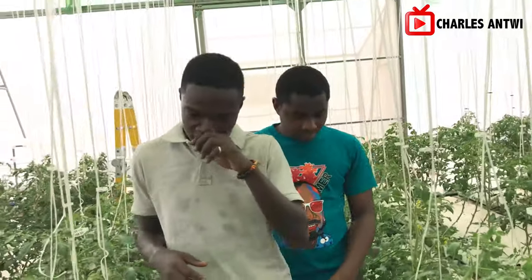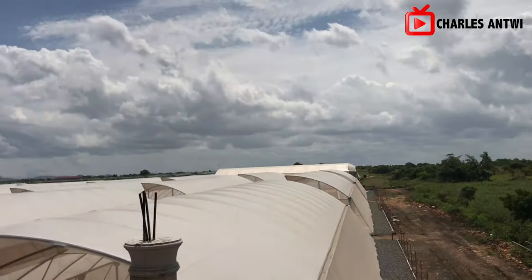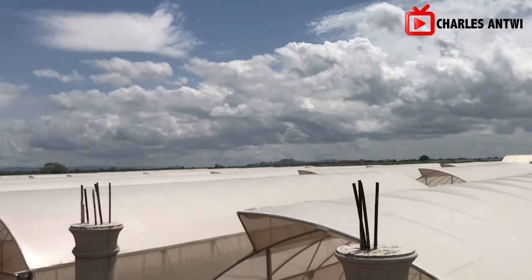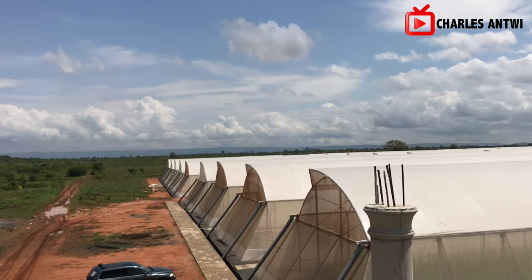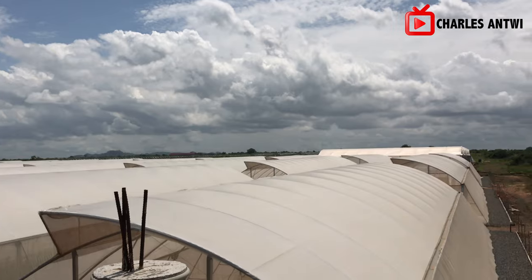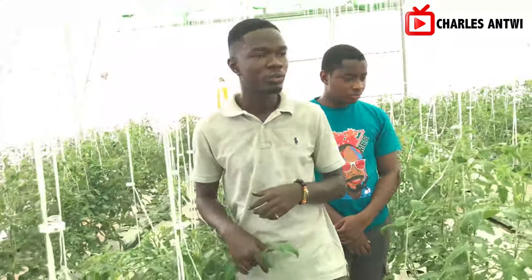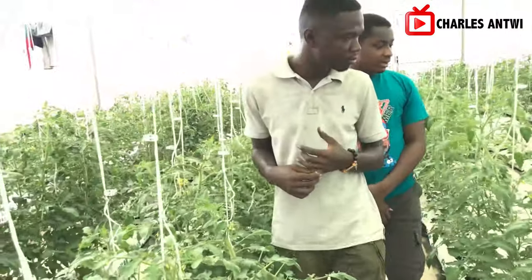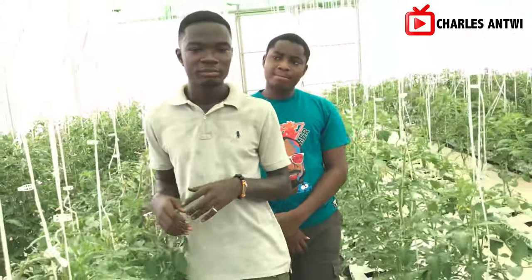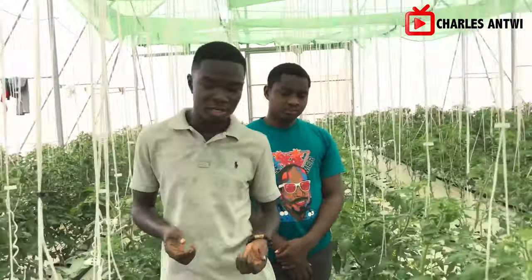Our tonnage, we can make like 6 kilograms from each cluster. As the plant grows, it keeps growing and you just keep harvesting. So from this size, we should be aiming at 4 tons of tomatoes at the end of the cycle. We already have markets for people who come to buy it, and sometimes we can't even reach their demand.